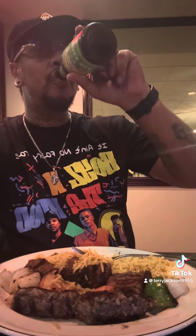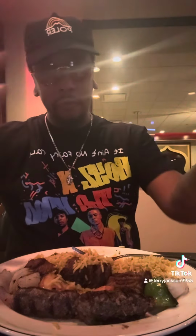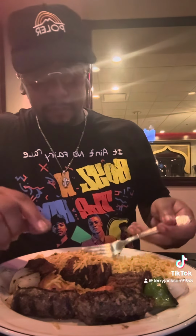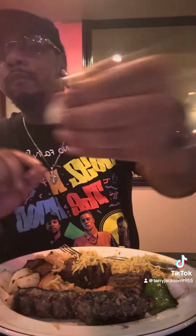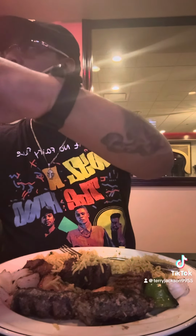Let's take a sip of this Sierra Nevada right here. Delicioso. You can tell I liked the rice. I don't think I liked it all, the rice more than the meat. That's it. The rice had more flavor than the meat. But them little lamb turds right there had some flavor. Those lamb turds was pretty decent. I ain't gonna lie to you.